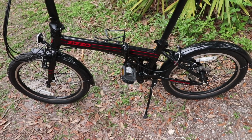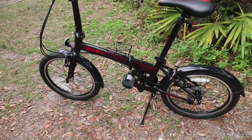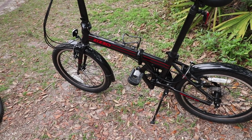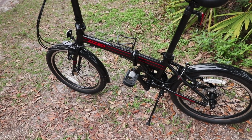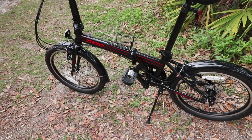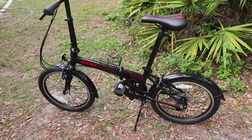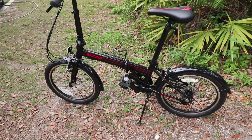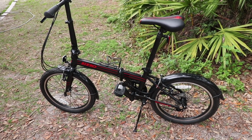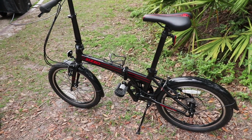The tires are 20 by 1.95, so 20 inch wheels on this bike. And although those are small wheels, we found them to be easy from a rolling resistance point of view, and the bike, although it's small, is easily adjustable for somebody our height. Janice is 5'8", and I'm about 5'10", and we find them sized perfect for us, and I'm sure if you were even taller, they would still be fine.